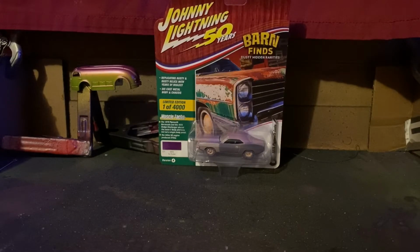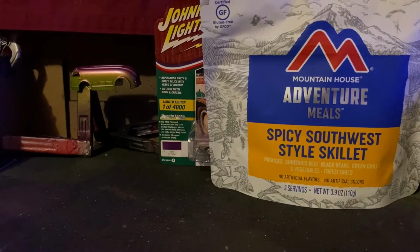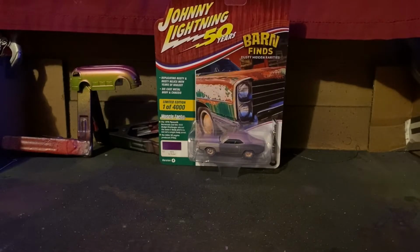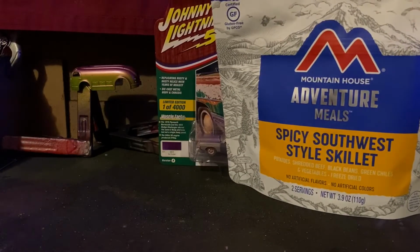But yeah, as I was saying, I went to the camping section. I did pick up some more of these freeze-dried meals. Got spicy Southwest skillet. It has potatoes, shredded beef, black beans, green chilies, and vegetables. And vegetables, I don't know what they mean by and vegetables, but there's that.